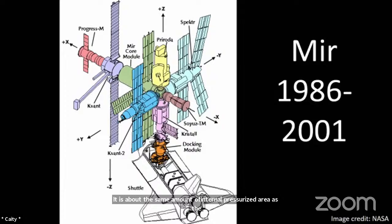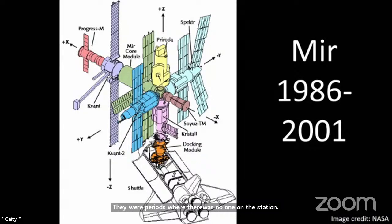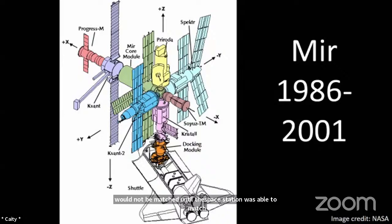Its first module launched in 1986. So that's when it began. It was crewed periodically from 1986 through April of 89. There were periods during that time where there was nobody on the space station, but then it was continuously crewed, continuously had people on board from September 1989 through August of 1999. That is a 10-year run, which would not be matched until eventually the space station was able to match it in 2010.